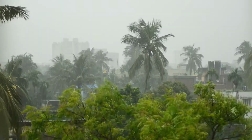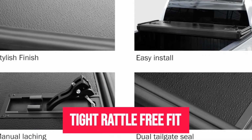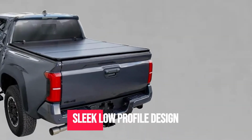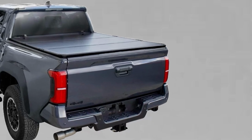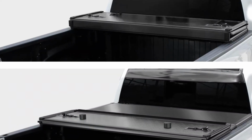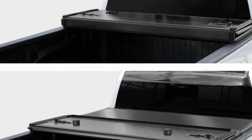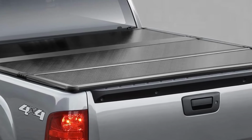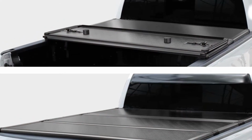The EnduraShield automotive-grade polymer panels are dent, fade, and scratch-resistant, staying cool even in hot climates. Simply use the clamps to fold the cover up for quick bed access, or lock it securely in place for added protection. Need extra space? Just loosen the front jaw grip clamps to remove the cover in seconds. No tools or drilling required.